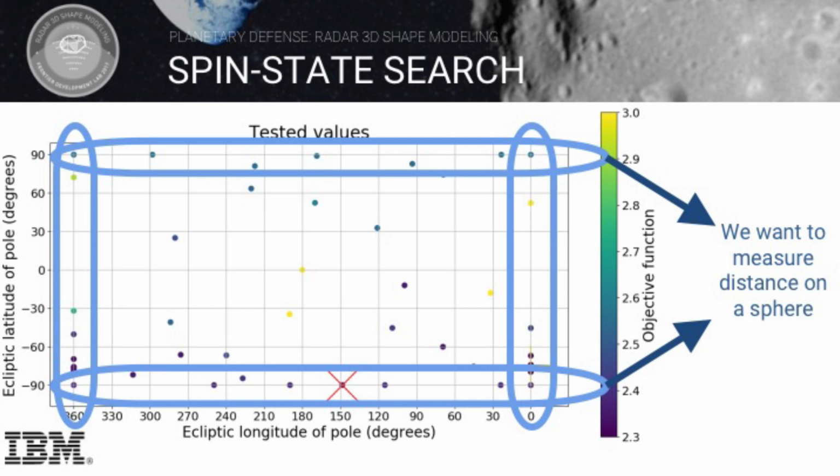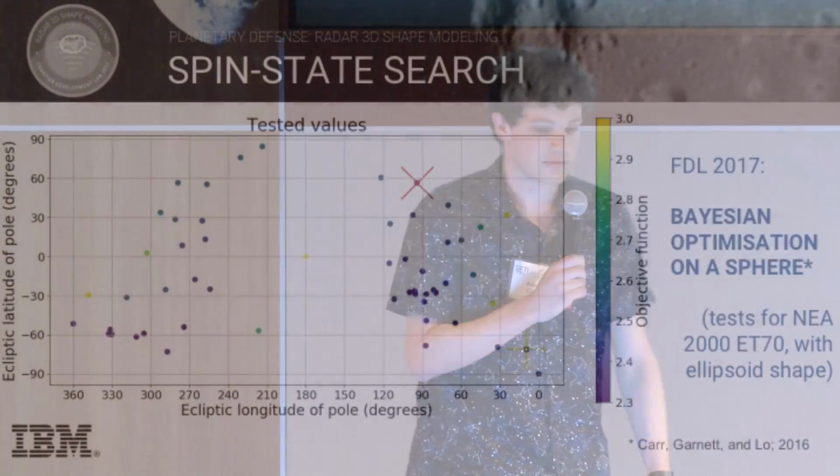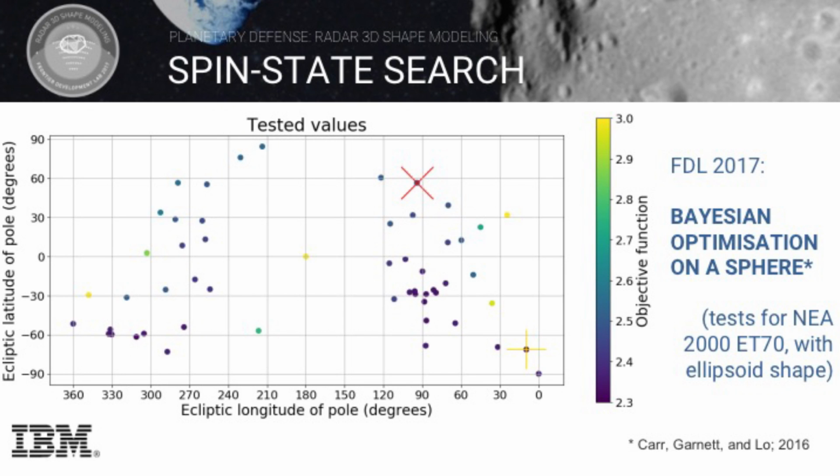So we measured distance on a sphere, and the results from the previous slide were good, but when we did it on a sphere, we got this trace, which is exactly what we want to be looking for. It's the minimum chi-squared or mean squared error across the sky. For this, after about 50 calls to Shape, remember before it was maybe 400 to 1,000 calls to Shape, we got to around 20 degrees out, which is reasonable considering we have an uncertainty of around 10 degrees. This is using an ellipsoid shape passed in.